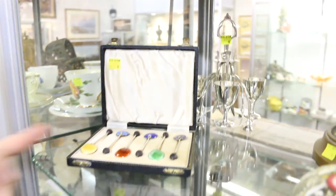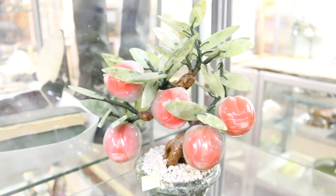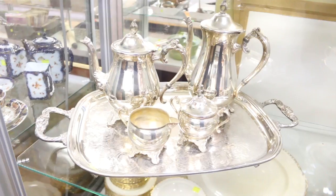Move over to this side here. Here we go, some enamel spoons, unfortunately damaged, but they go with the egg cruet. So dine-in style. Get your eggs out, tap them with little spoons here, you'll be all sorted. Nice little jade plant, little jade tree, a lovely decor piece. Impress your guests with a silver plate tea service. Have a look at that, looks like a million dollars.